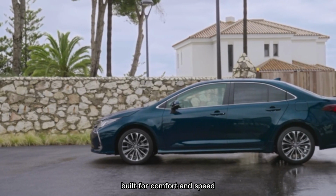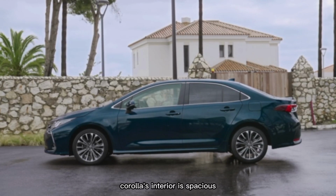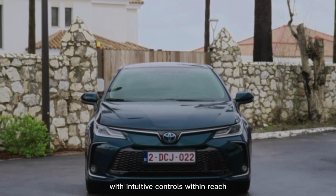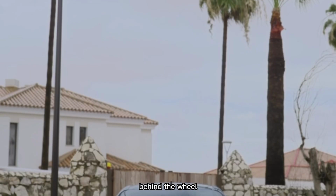Built for comfort and speed, step inside and you'll feel the difference. Corolla's interior is spacious and designed with you in mind. Sink into Corolla's sport seats with intuitive controls within reach to help keep you secure and comfortable behind the wheel.